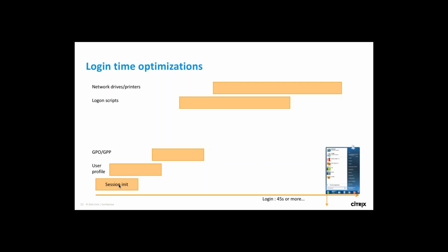With WEM technology, what's happening? First of all, we are going to be able to guarantee the size of the user profile, so it won't take ages. We all know that the user profile is a place where all apps, and in particular all web apps, are going to write when they need to put things, because it's always open in every environment. So we are going to clean that all the time in order to maintain the size of the user profile.